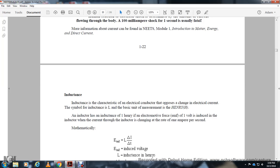Inductance is the characteristic of an electrical circuit that opposes a change in current, and its symbol is L. The basic unit of measurement is the henry. An inductor has an inductance of 1 henry when an electromotive force of 1 volt is induced while the current through the inductor changes at a rate of 1 amp per 1 second.